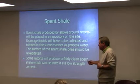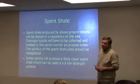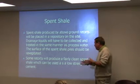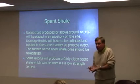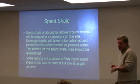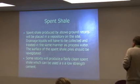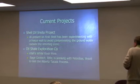Like the union process, where you've got all your organics out of the shale, that white powder that I was talking about can be used to make cement. And raw shale, before it's retorted, can be used to make cement too. And there's a couple of guys in town here trying to experiment with that.